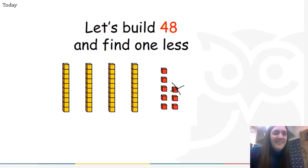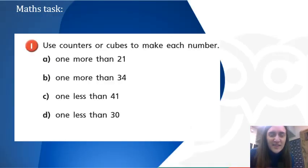Did you get that? Okay, boys and girls, it's now your turn. I'd like you to use your toys and your objects at home to work out these questions. Look carefully at the number and then look at whether you've been asked to show 1 more or 1 less. Really looking forward to seeing your maths today.